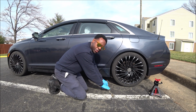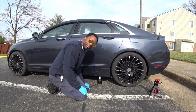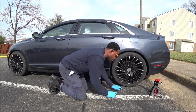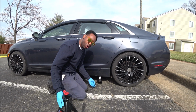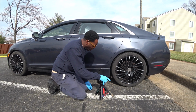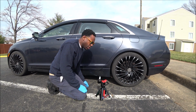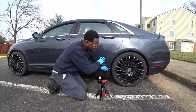So once I get it fully jacked up, you never want to work under the car unless you have full stabilization. So I have on the side my trusty jack stand. I won't be on the other side of the car because I'm only hearing the issues from this side. So once I put this up, I'll go ahead and place the jack stand right underneath, and we'll ensure that we're safe while we're essentially underneath the car.